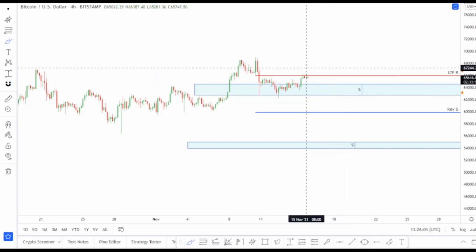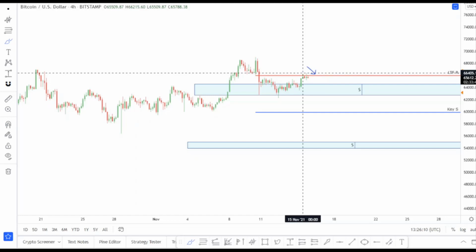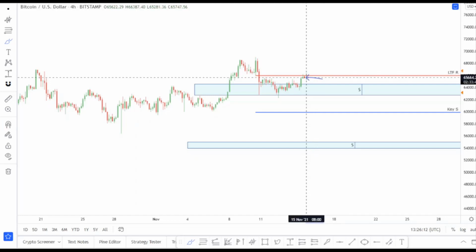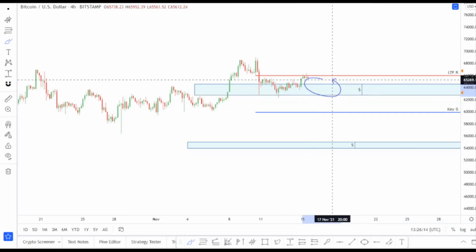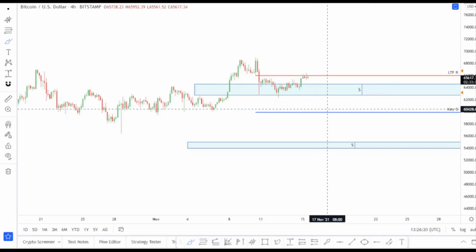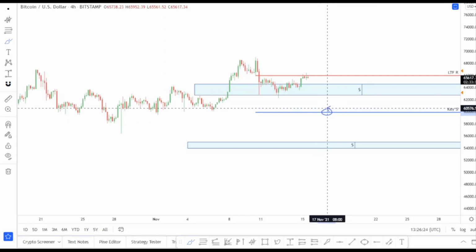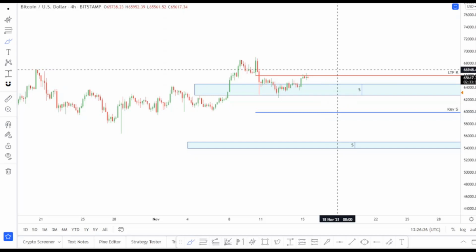If we're going to stay below in the next 12 to 24 hours, then we may see the price action will be between this red and then blue box. That's going to be consolidation level for the 4-hour time frame. As long as on a higher time frame as well as the lower time frames, we're going to be above the key support level, which is around 60,000, then there is nothing to worry about.